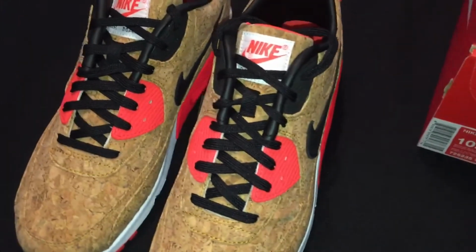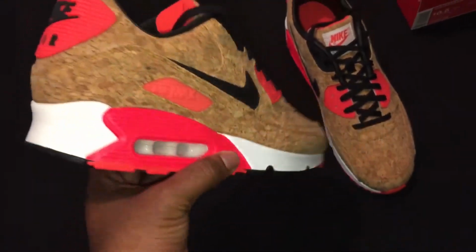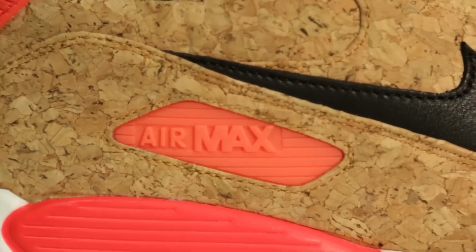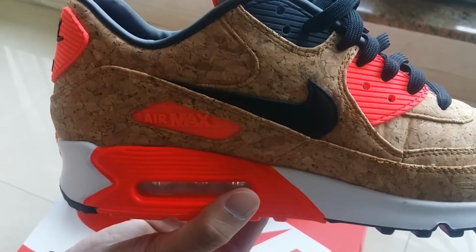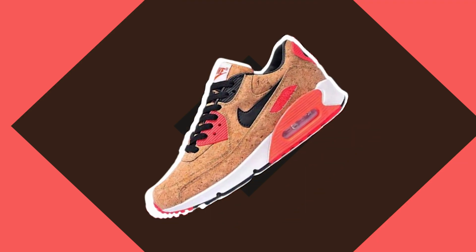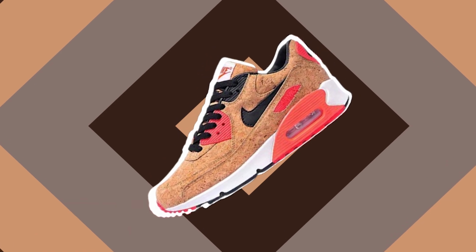And the vermilion accents on top, in and above the midsole, underneath the laces, and on the heel, coupled with the classic black swoosh, keep it rooted firmly in the 21st century. This unusual pair is just what you need if you think you've seen it all, and it can be yours for about $280, as long as you find someone willing to part with them.